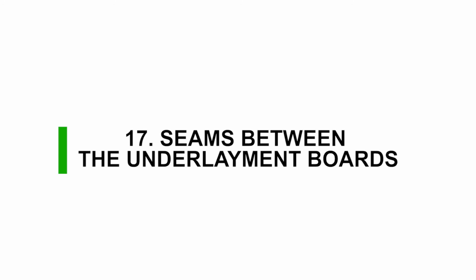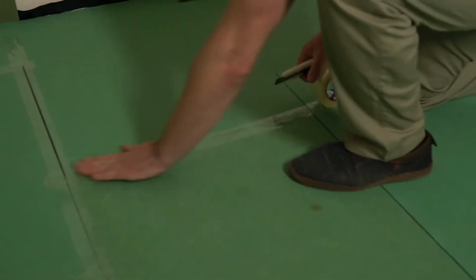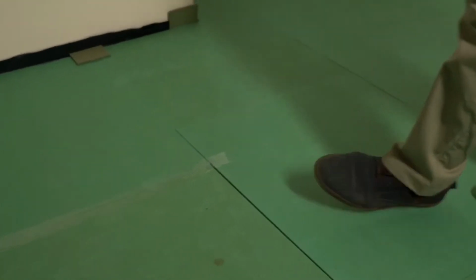Seams between the underlayment boards. During installation, to avoid spaces between the boards, wood underlayment boards can be attached together at the seams by any available Scotch tape. This step is optional.